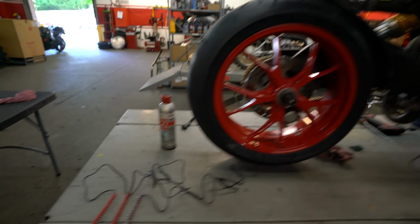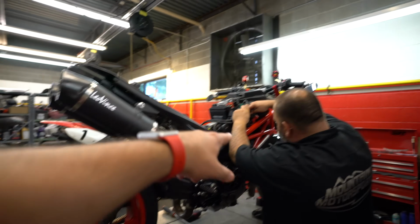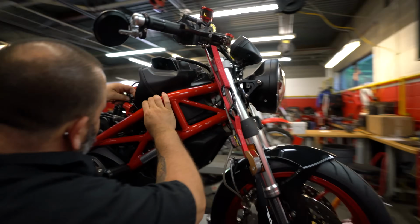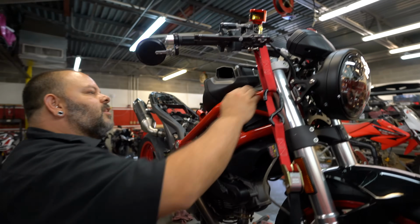So what we're planning on, guys, we've got these 4 little LED bars, and Brian's thinking of mounting them underneath, what'd you call this, trellis frame? Yes. There's a trellis style frame on this bike. Ideally, it'll look like the frame is glowing on the inside. I think that's gonna be pretty freaking cool.